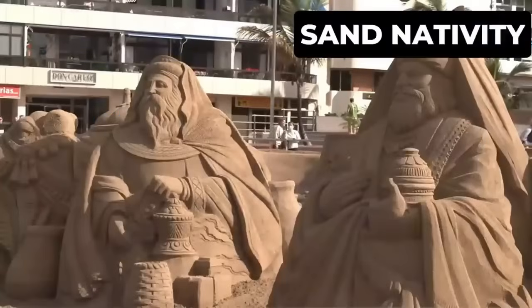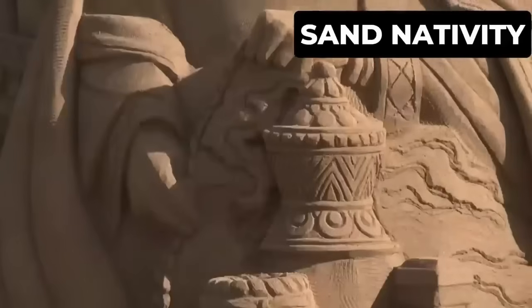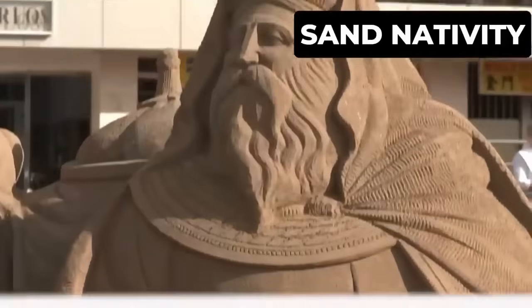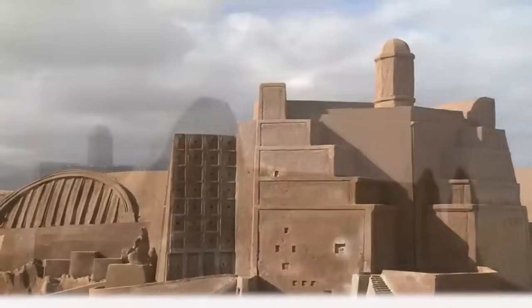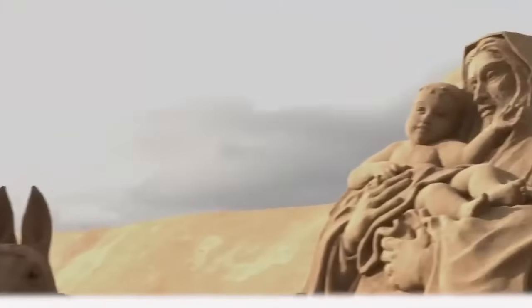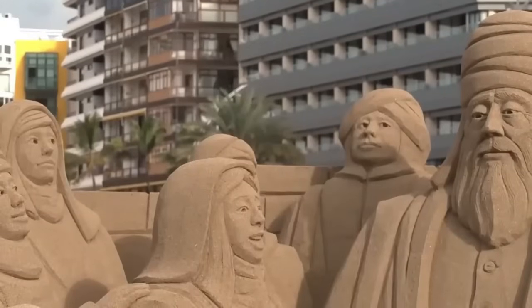The giant sand nativity scene in Las Palmas de Gran Canaria is the largest in the world, created by artists from several countries. With a great level of detail, this impressive nativity scene attracts visitors from all over the world. A masterpiece of sand sculpture that deserves to be seen.